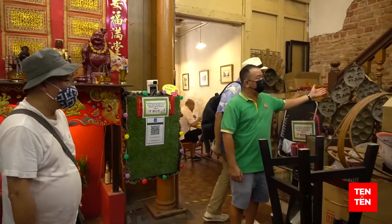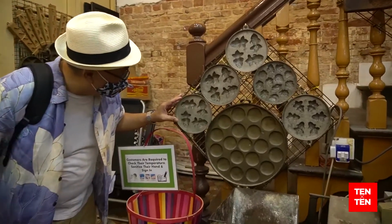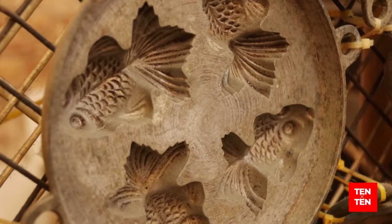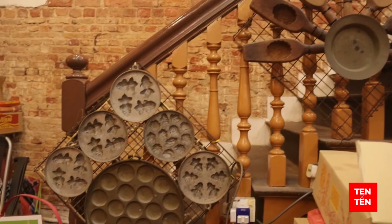And this is some of our kuih mold. All of the kuih mold here. It's very antique now. So these belong to your grandfather? Yes. It belongs to my grandfather. It's beautiful.